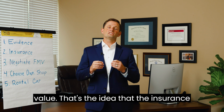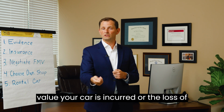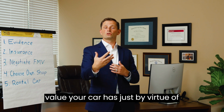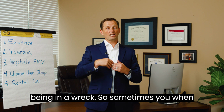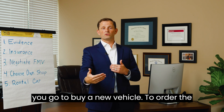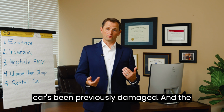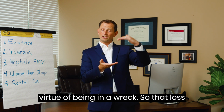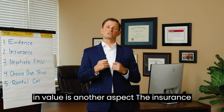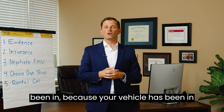Something similar to that is what we call diminished value, or loss of value. That's the idea that the insurance company has to pay you for the loss in value your car has incurred just by virtue of being in a wreck. So sometimes when you go to buy a new vehicle, you order the Carfax report because you want to know if the car's been previously damaged. And the reason is because cars lose value just by virtue of being in a wreck. So that loss in value is another aspect the insurance company needs to pay you because your vehicle has been in a car wreck.